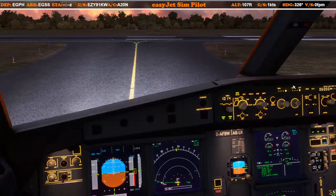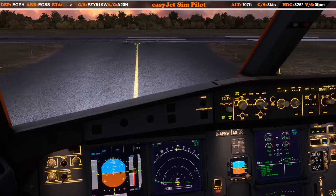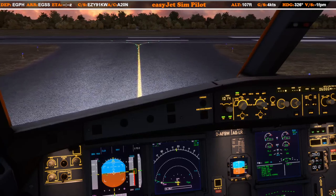Before takeoff, checklist below the line. Cabin is secured, engine mode selector is normal, TCAS TA/RA, packs are off, anti-ice is off.